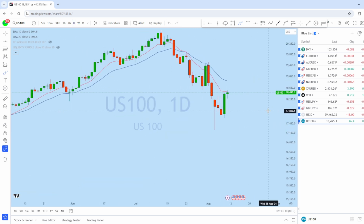Now dropping down to the daily chart on Nasdaq, we can see a bullish candle followed by a narrow doji. We can expect for the market to bounce before dropping back down again on Nasdaq.